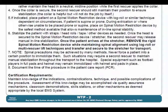With helmet and pad removal, the recommendation is to have a minimum of 4 people, if possible, to remove the helmet and pads. They recommend a levitation method, with the rescuers at the following positions: one at the helmet, one at the neck, and one at each shoulder.